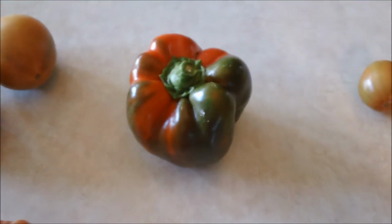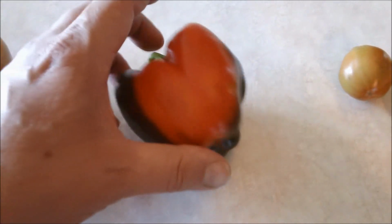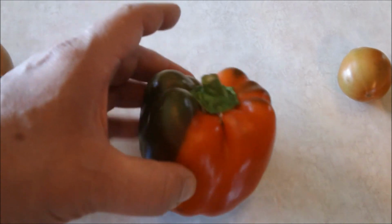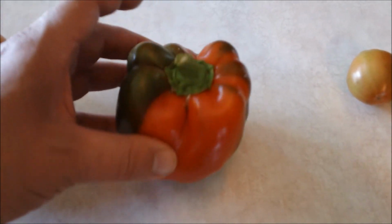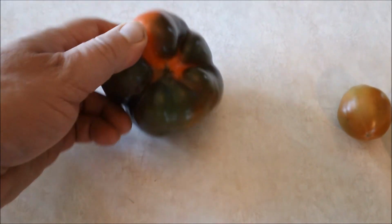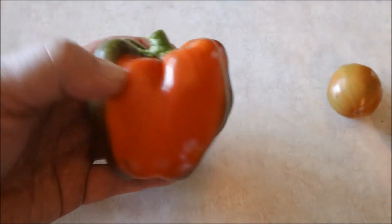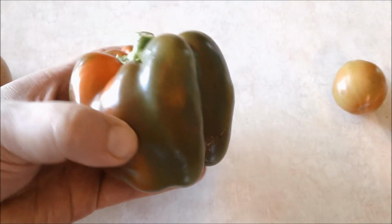This is that Purple Beauty. I picked that one. I'll mention again really quick, the color on peppers is just extremely vivid. Even if I didn't eat them, I think I would like to grow them just for the color. But Purple Beauty, I would recommend that one. It's a nice size too. You could stuff that, no problem.